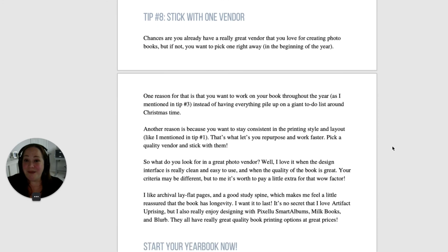All right, and tip number 8, stick with one vendor. Chances are you already have a really good vendor that you love for creating photo books, but if you don't, you want to pick one right away, and you want to do that at the beginning of the year. One reason for that is because you want to work on your book throughout the year instead of having everything pile up on your to-do list at the end of the year. Another reason is because you want to stay consistent in the printing style and the layout of your book. That way you can repurpose things much faster and work on it more quickly. So pick a quality vendor and stick with them.